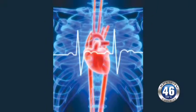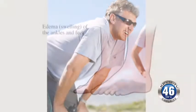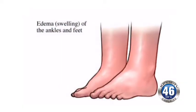Congestive heart failure is a very, very common disease. About 5 million people in the US have it. It can present with shortness of breath, swelling of the body, sometimes abdominal pain due to an enlarged liver, or you are just not able to do anything. You feel fatigued. So these are some of the symptoms of congestive heart failure.